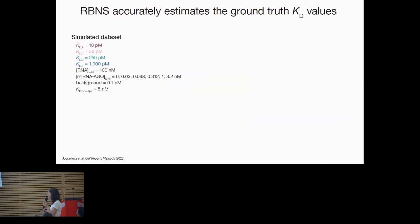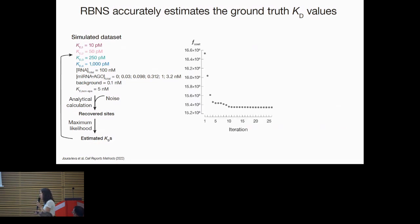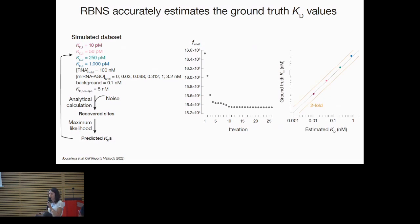So first, we wanted to test our method on a well-controlled simulated dataset that we constructed using 4 binding sites for which we define ground truth KD values ranging from 10 to 1000 picomolar. And we set the remaining parameters to values that we typically obtain when we run low-throughput biochemical experiments. So by using these ground truth parameters and introducing some experimental noise, we obtain these recovered sites. Then we run our maximum likelihood estimation and measure KD values in the simulated dataset, which we, of course, compare with the ground truth. Our cost function converges very rapidly, and the estimated KD values are almost identical to the ground truth.